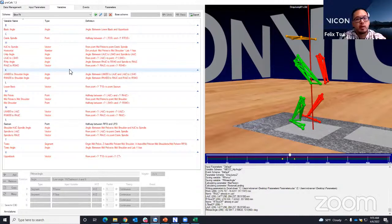And then, an extension of the first question that was asked: I filter my data using a custom MATLAB script. Will I be able to still use that data in ProCalc? Yeah, typically with MATLAB, you pull the data out, do your processing, and send it back in. It depends on how you end up saving it to the C3D file, but it should be visible just the same as your original data within ProCalc.